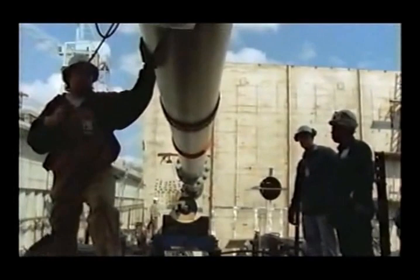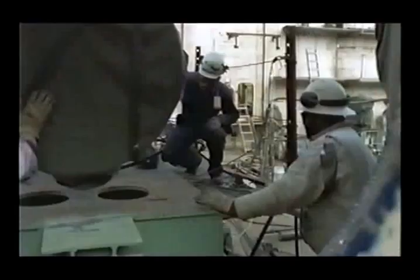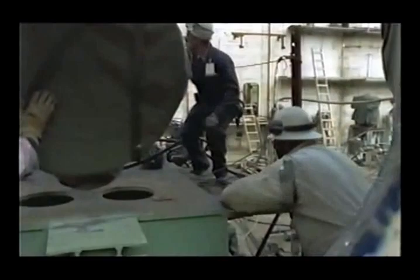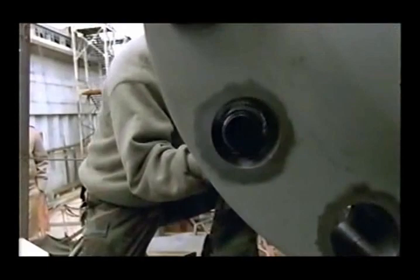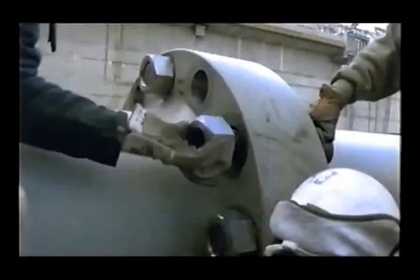Precise alignment is critical. 12 high-strength steel bolts join the sections. The joints must sustain the force of the 80,000 horsepower generated by each of the four engines. Were a joint to fail, the shaft would tear itself to pieces.